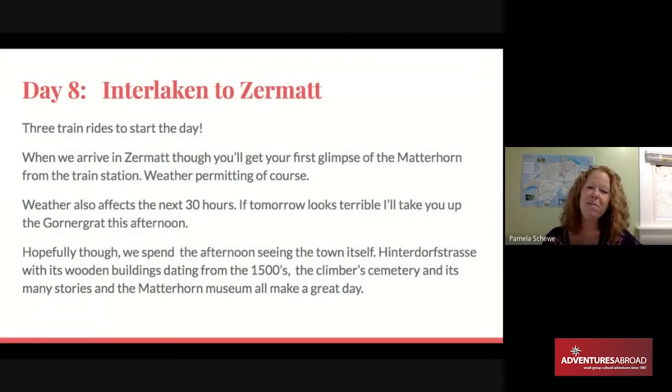Day 8, we move from Interlaken down to Zermatt, or up altitude-wise. 3 train rides to start our day. Yeah, we're going to be a little pooped when we get there, but when we arrive in Zermatt, the hotel generally arranges to pick up our bags. Once that's sorted, we walk across the parking lot, a little quick right-hand turn of the head, and there you go. It's the Matterhorn, as long as the weather gods are playing along with us.